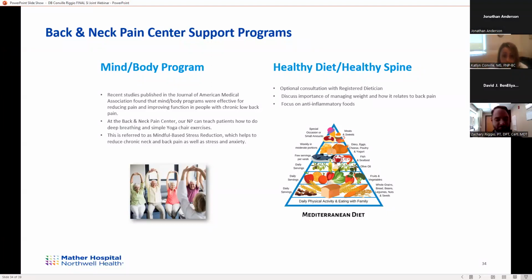So here at our center, we can teach patients how to do deep breathing and simple chair yoga exercises. That's an approach called mindfulness-based stress reduction, which helps to reduce chronic neck and back pain, as well as stress and anxiety. Healthy Diet, Healthy Spine is a program that involves an optional consultation with a registered dietitian. During that consultation, you would discuss the importance of managing weight and how it relates to back pain, with a focus on anti-inflammatory foods that you can integrate into your diet. That's just to help reduce inflammation in your body and thereby reduce pain levels. So we have a little picture here of the Mediterranean diet, and we're going to go on to the next few slides and go a little bit more into detail with that.